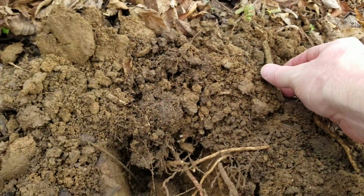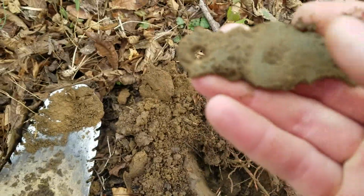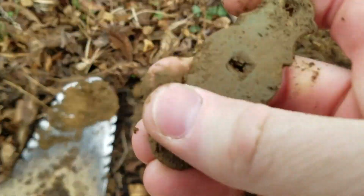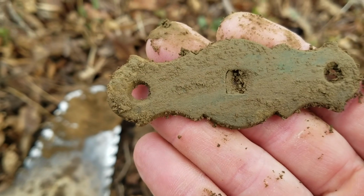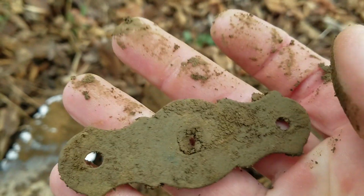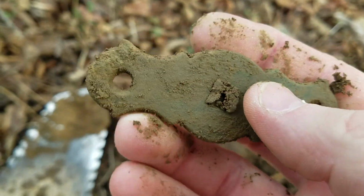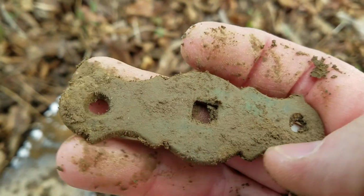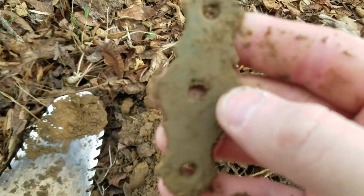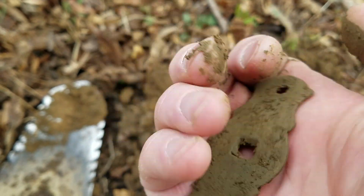Right here, it's the back plate for a pull that would be on a chest of drawers or something. It's all brass, it's heavy. Nice piece of hardware. Oh, or it was the back for where a knob comes out, yeah. Either way, keep looking.